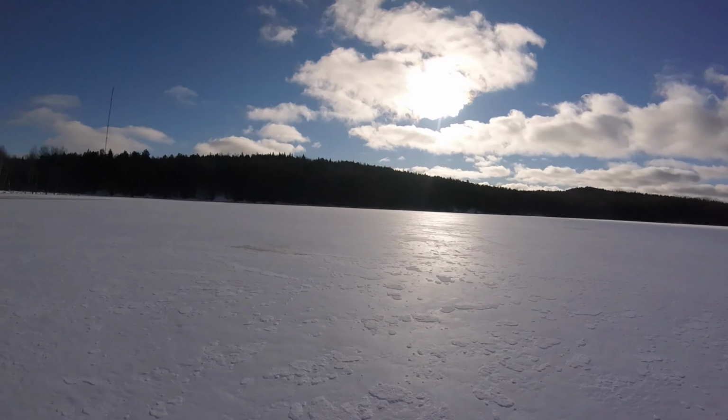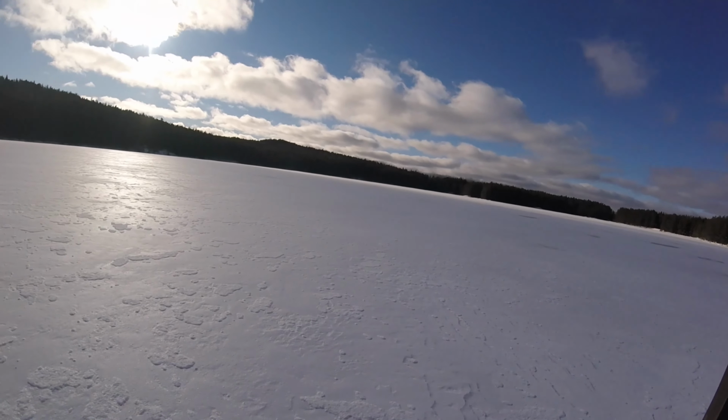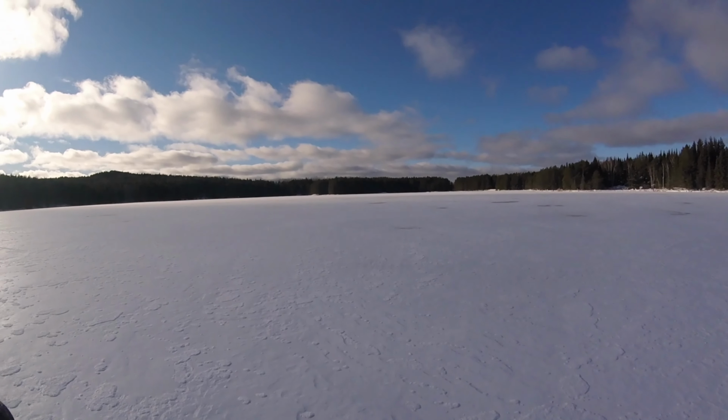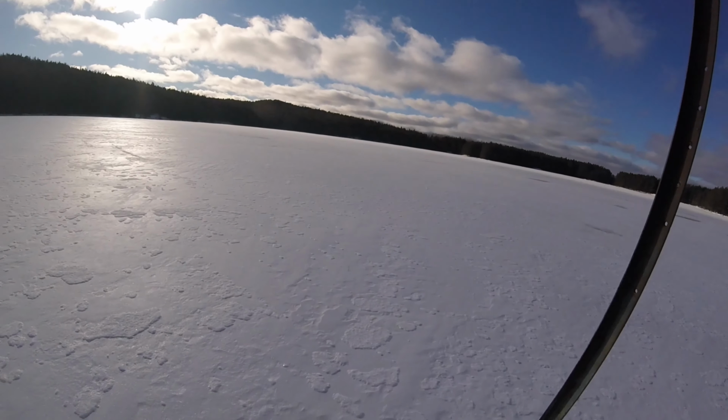You never know if a lake has springs. If a lake has springs, what could happen is there'll be a spot where there's 5 inches of ice, and there'll be a spot where there's literally zero, because the spring's not going to allow ice to form properly. So that's why you just got to be super careful, especially when there's snow cover.